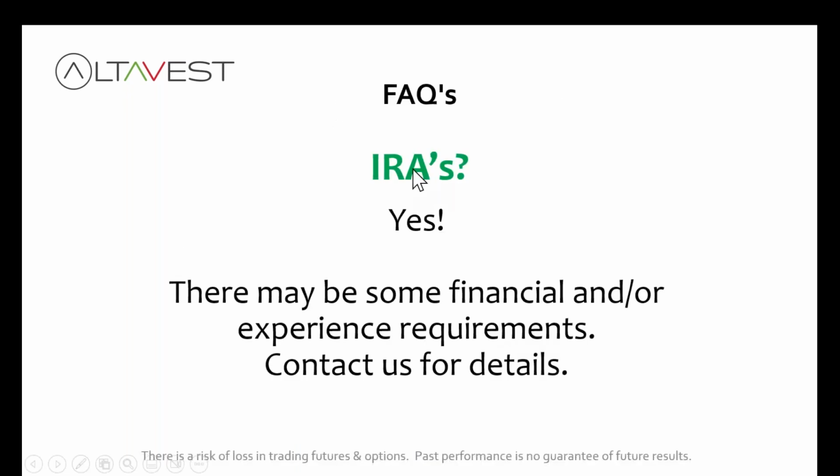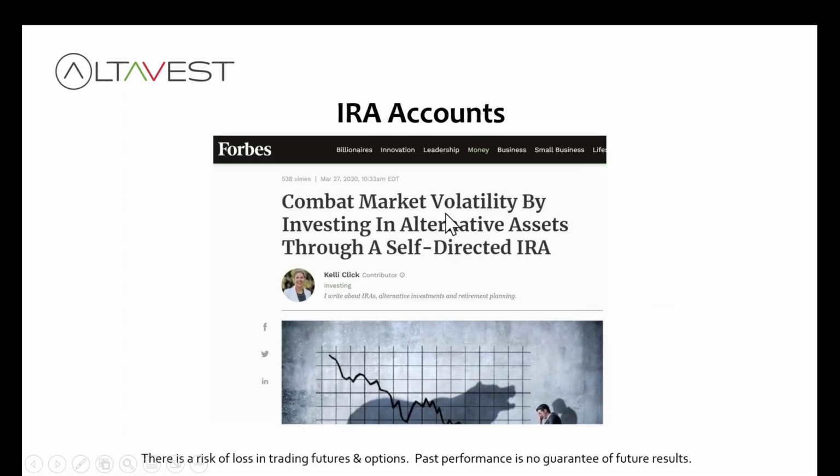And IRAs, yes, you'll want to contact us for details. We have IRAs every week coming in with us and transferring to us. You can combat market volatility by investing in alternative assets with a self-directed IRA. So yeah, I agree with Forbes. People do love using their IRAs for this.